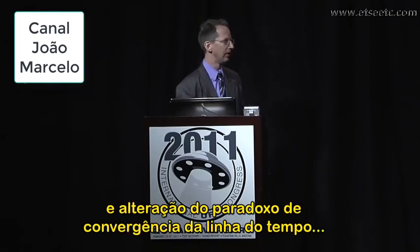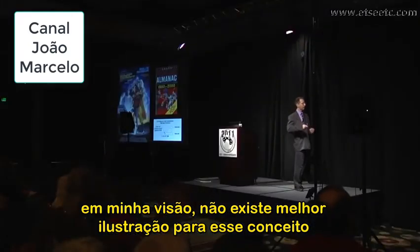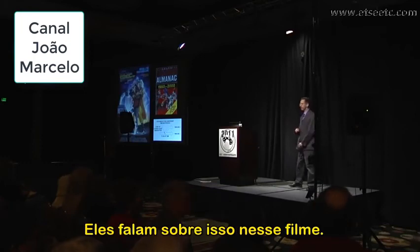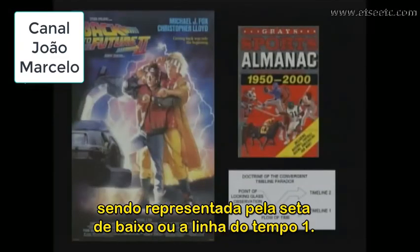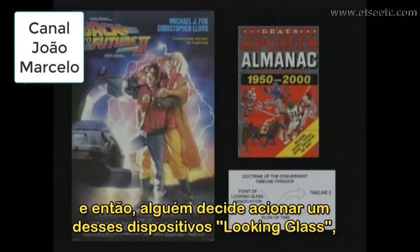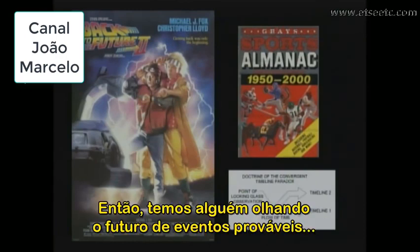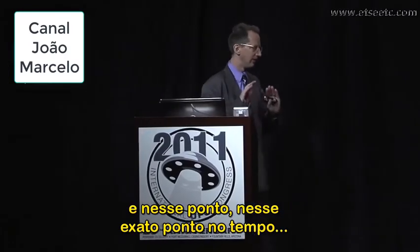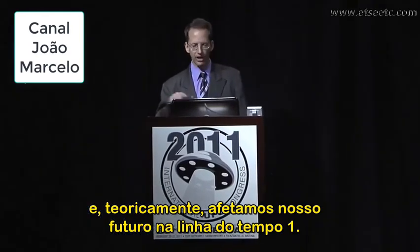Now, when we talk about time travel and the doctrine of convergent timeline paradox, in my assessment, there is no better illustration of this concept than the movie Back to the Future 2, and they talk about this in that movie. Just to illustrate, on the bottom here we've got something called the flow of time, representative of the bottom arrow or timeline 1. That's the timeline we're on. We're moving down this timeline and everything is fine, and then somebody decides to flip on one of these looking glass devices, and this is called the looking glass point of observation. That's right here. Now, we have someone looking into the future of probable events. At that exact point in time, we are no longer, ladies and gentlemen, on timeline 1, but we are now on timeline 2, and theoretically, we have affected our future timeline 1. So that's how this works.